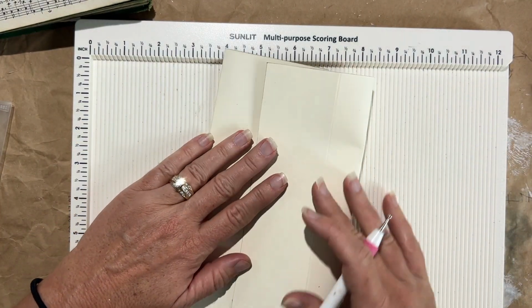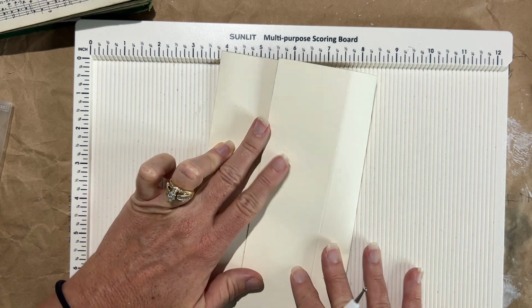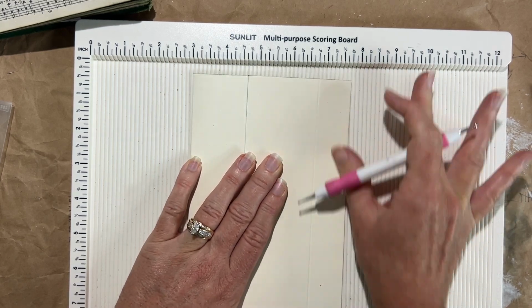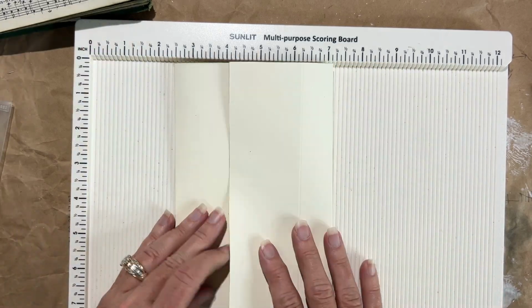I put the wrong mark on it. It's fine though, because we're going to put pockets on this, so it's not going to matter. It'll be fine. Okay, so now we have our little hello when we open it.